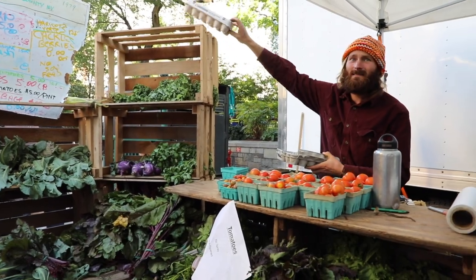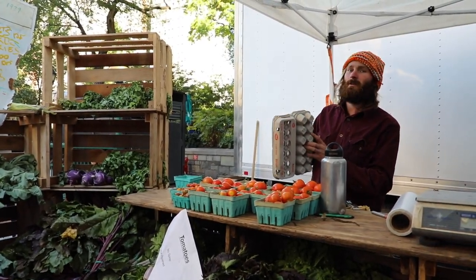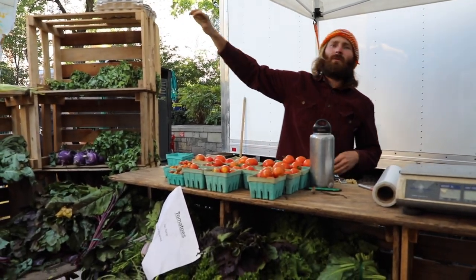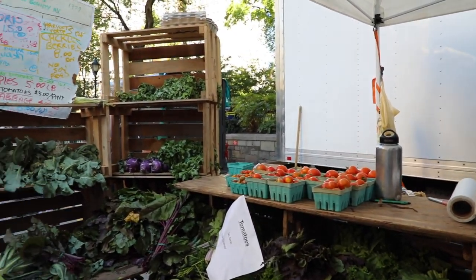What's that like, around an hour and a half, 2 hours north of here? Three. Oh, that's pretty far. And we're mostly west, a little bit north, but mostly west, actually. We're in the Catskills.